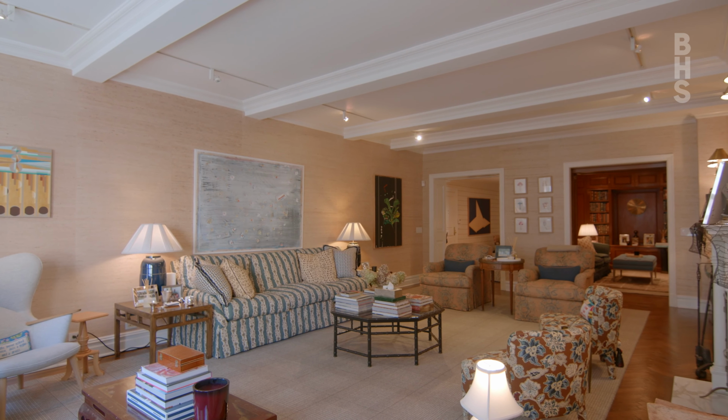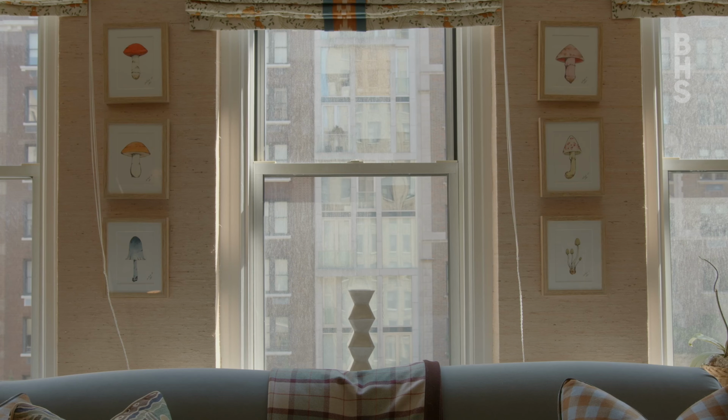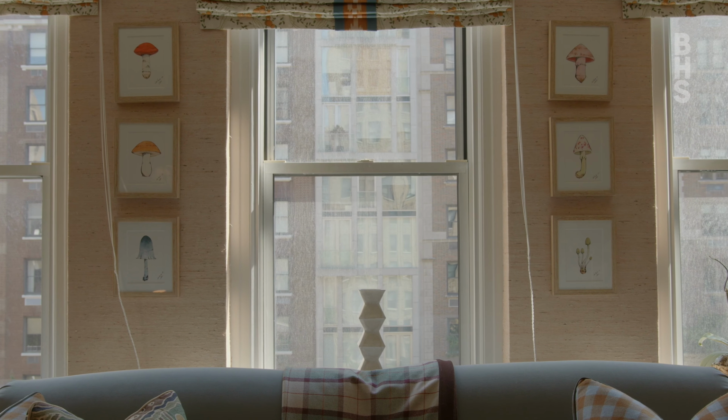Here I am now in the oversized living room, which measures 30 by 18 feet. It features 3 windows overlooking Park Avenue and a wood-burning fireplace.